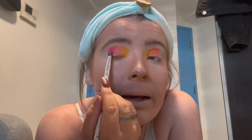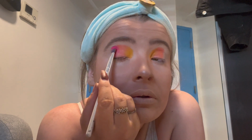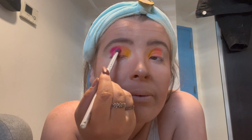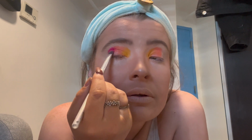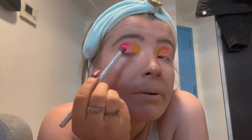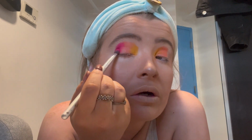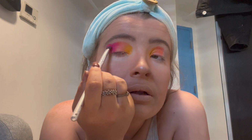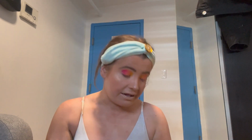And we want to dab across the crease and pull her down. Yeah, so it's like a sunset. Sunsets are literally my favorite thing in the world. Like, going to the beach, watching the sunset. It's literally the best. So, that is the pink on this eye. We do the pink on the other eye.